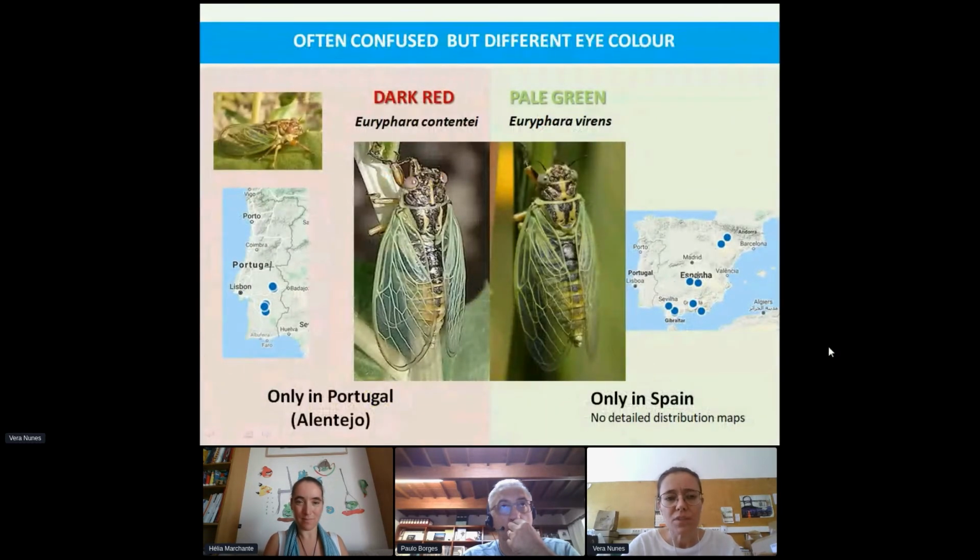Usually, Iberico de Entomologia is confused with another very close species that occurs in Spain. As we see here in the photos, they are identical. There's one little difference that tells them apart very quickly, which is the color of the eyes. It's dark red for the Portuguese species and pale green for the Spanish species.